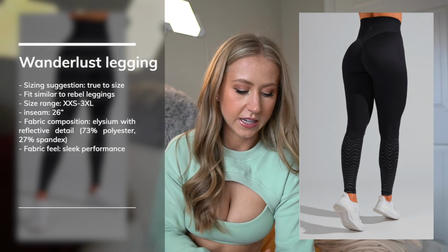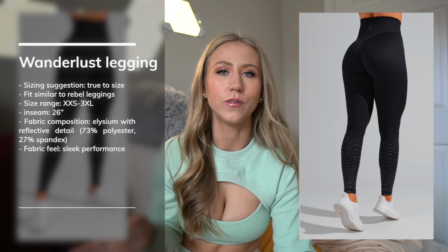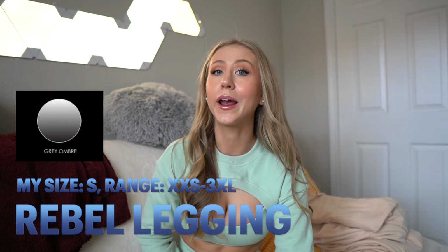So yeah, this one's a 26-inch inseam. I'm expecting a fit very similar to the Rebel leggings that we have reviewed many a time on this channel. Then we actually have the Rebel leggings. So the Rebel leggings are coming in a gray ombre reflective.